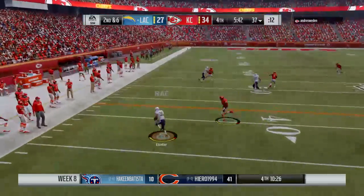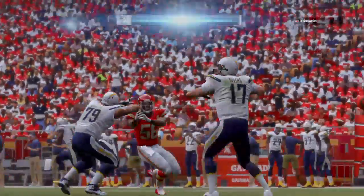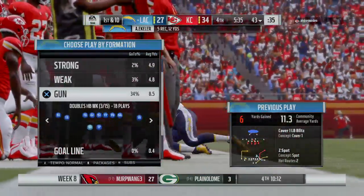Second down, Rivers finding his safety valve here. That's complete. And he'll get up to the 43-yard line. It's a pickup of 6 and good enough to move the chains.